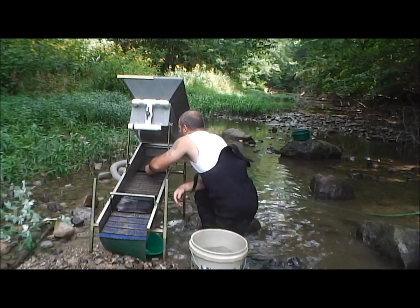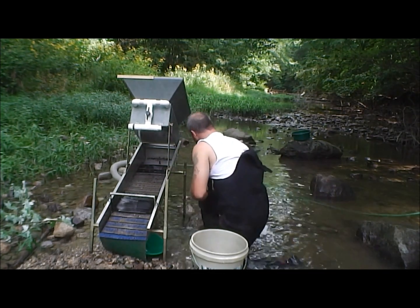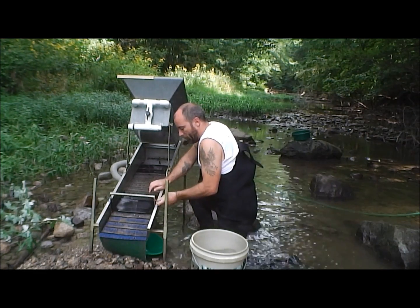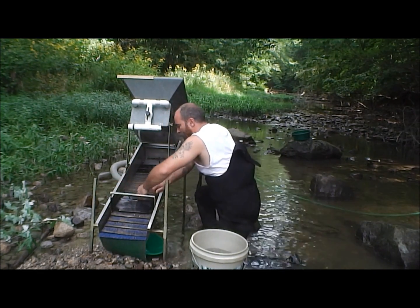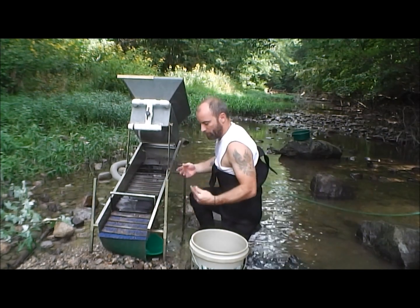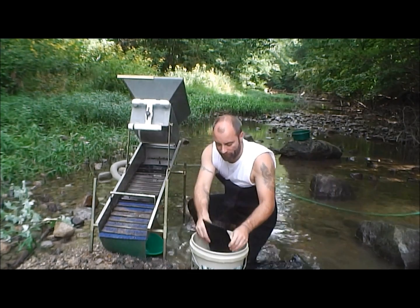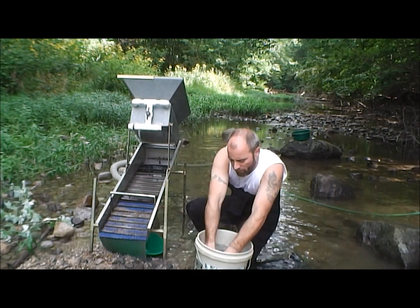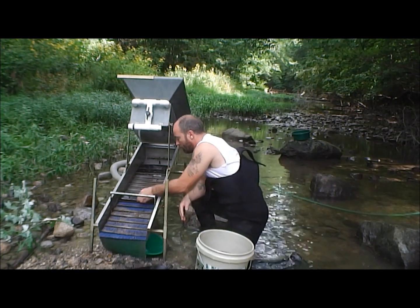Here, first thing I want to do is grab the top part out that I have underneath the crash plates. Get that out. We'll take these out first just because they're above the riffles. Clean those out. Like I said, these mats for those little grooves, they do hold a heck of a lot of fine gold.